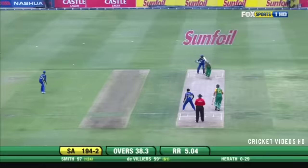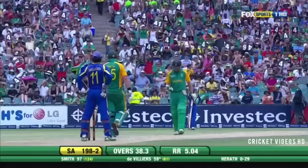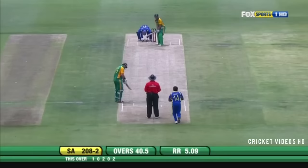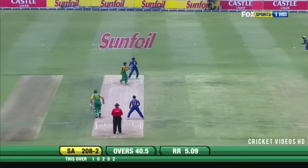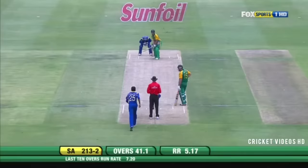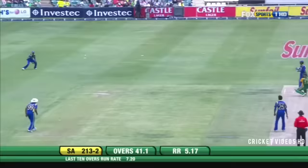What a shot. That is just outstanding. What a batsman this AB de Villiers is. That's a clever shot, that's a very clever shot. Sweet with a vertical bat. It's got a toe end and it's gone out square.